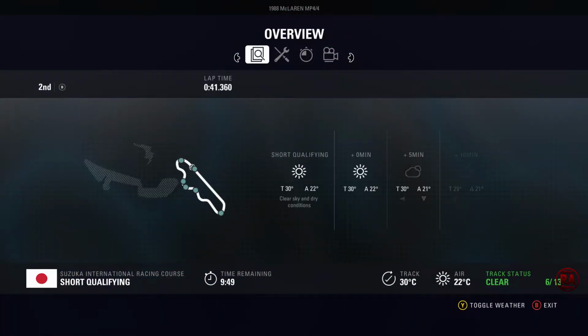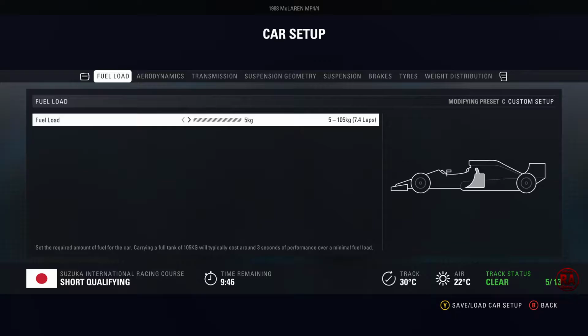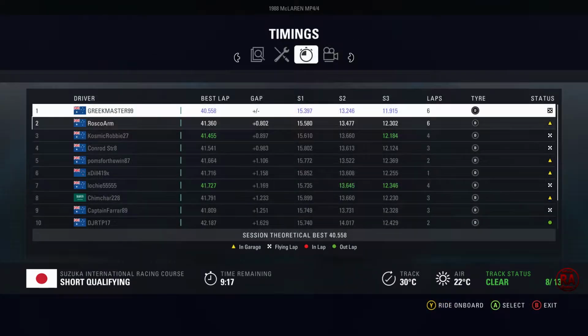But we're pretty much halfway through the qualifying session anyway. Probably went a little bit the wrong way with the setup. I changed the front wing a little bit, but you can see there, Greek Master currently on provisional pole.